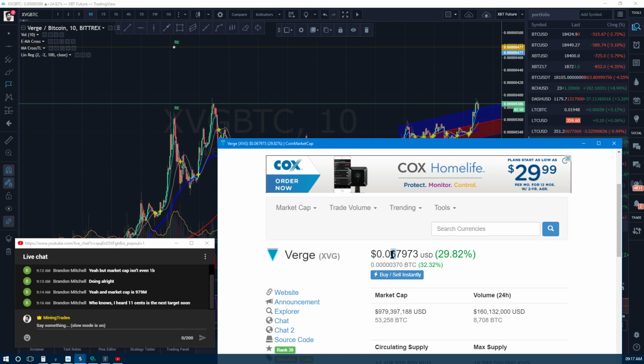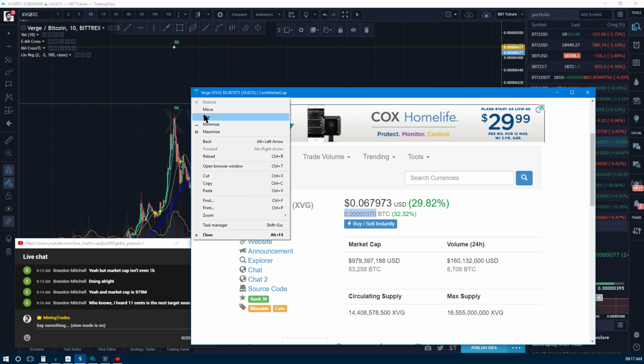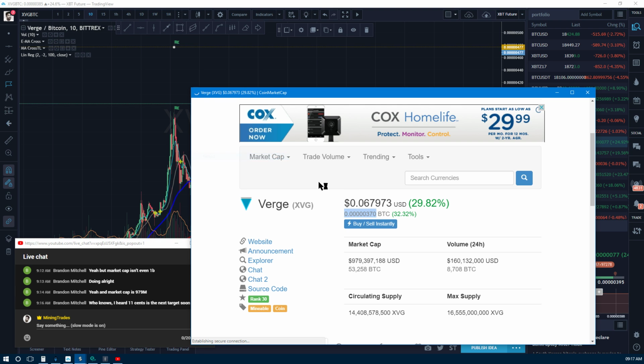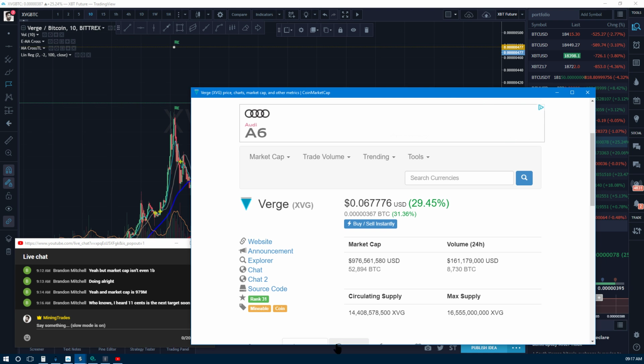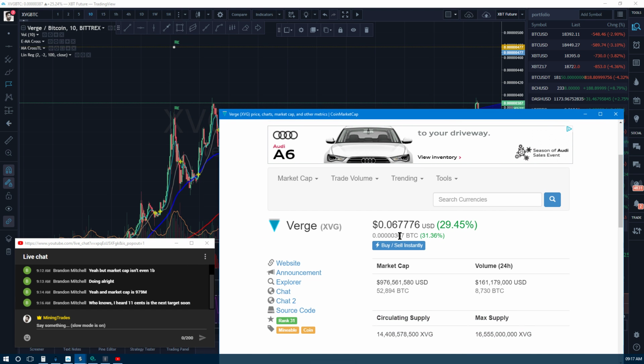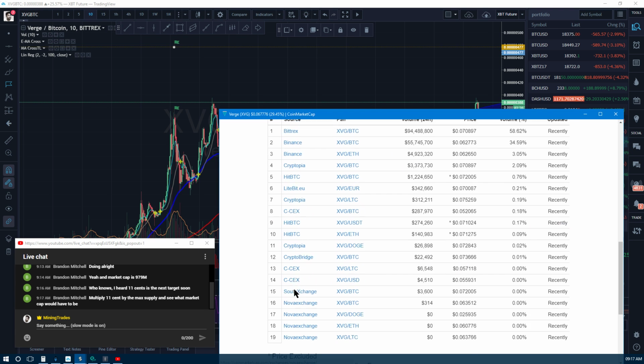Let's see. All right, here we go. The BTC 370. See, that's strange. All right, let's reload this. Let's go to Bittrex, because this is showing us values from, I don't know where they're drawing their Verge value. I think this is the average on all the exchanges. Matter of fact, yeah, I know that. That's the average of all these exchanges.